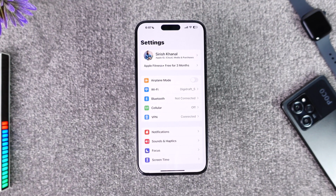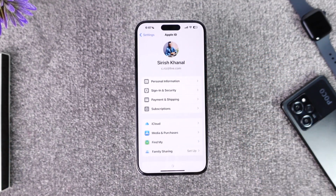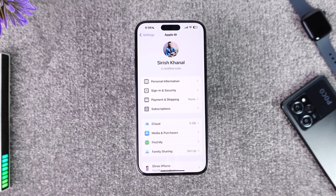And once you launch settings, you want to make sure to tap on the profile name from the very top of the screen. And from there, you'll find the option that says payment and shipping. So make sure to tap on payment and shipping. After you go to payment and shipping, make sure to verify your payment method.